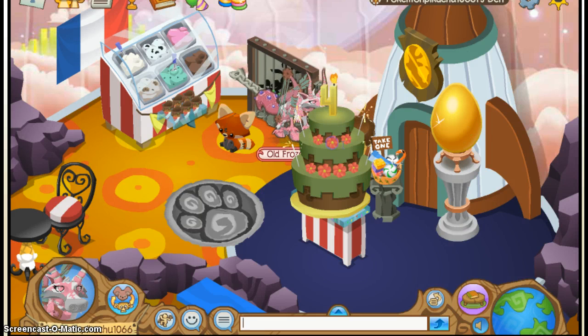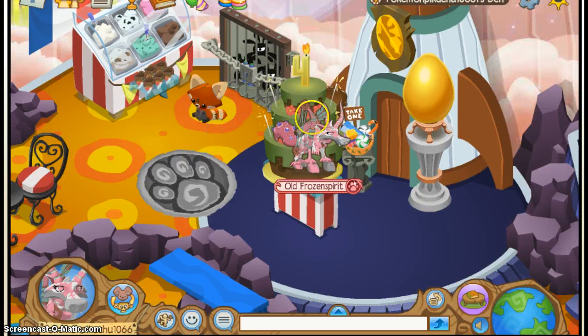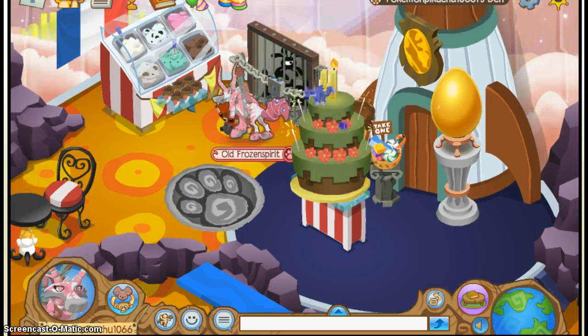And my light turns. Oh my. They're putting sparklers on the birthday cake. That's dangerous. Oh my gosh. There's a wolf, and then if you click the wolf, there's a rabbit. I think it's almost done.